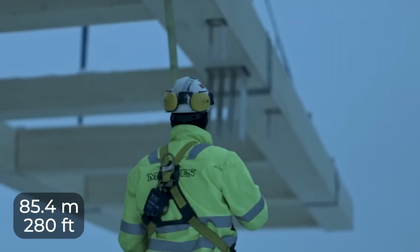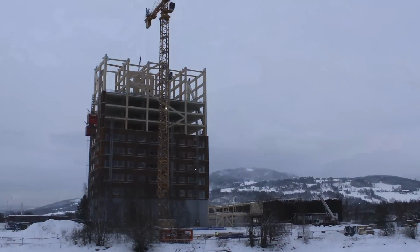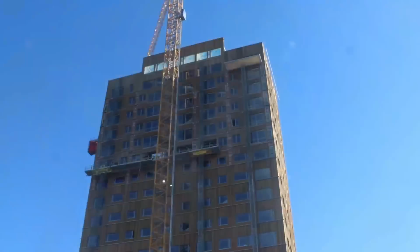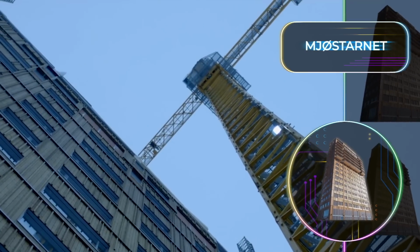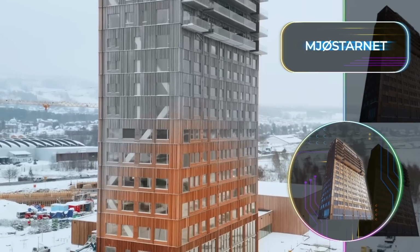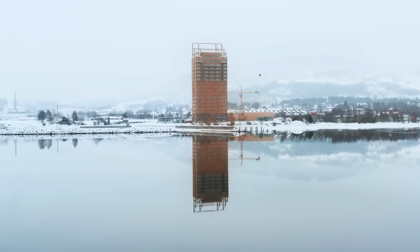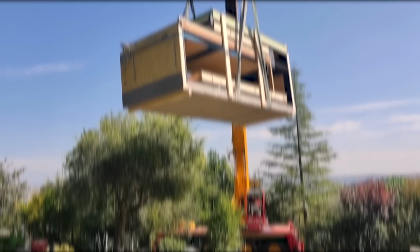Standing at 85.4 meters or 280 feet tall, it is the world's tallest timber building. It has 18 floors and a huge basement spanning 11,300 square meters, or 121,632 square feet. This work of art was created using a combination of glued laminated timber and cross-laminated timber, which are great as load-bearing elements and show the strength and versatility of engineered wood. The only non-timber parts of Mjøsa Tower are the concrete slabs that line the top floors. Other than that, the building holds a swimming pool, offices, a restaurant, and more.